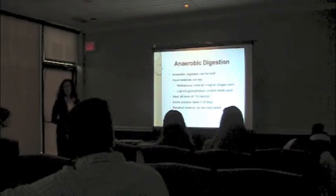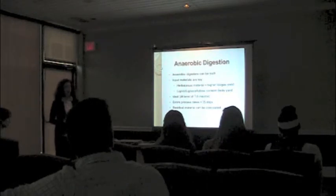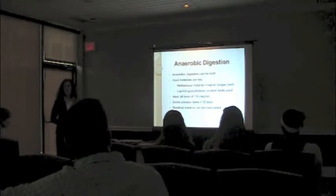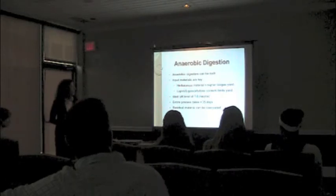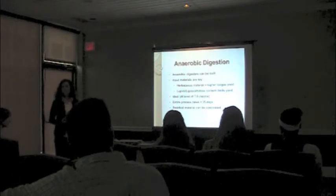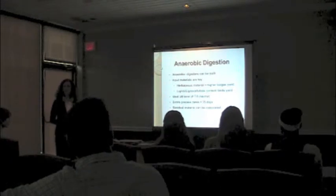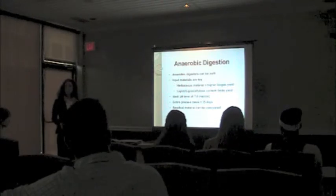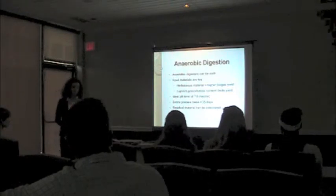The more herbaceous the material, the more leafy or green the material, the more methane that can be produced from it, a higher biogas yield. Something like lignin or lignocellulose content, that's more of the woody parts of plants and organic waste, limits the yield of biogas. The ideal pH level in a digester is neutral, 7, and the entire process can take about 35 days from input to output. The residual material left after the process can actually be used as a fertilizer, as compost.